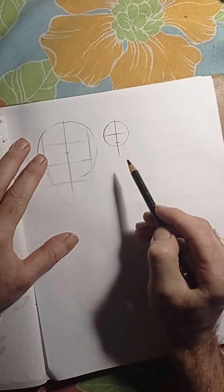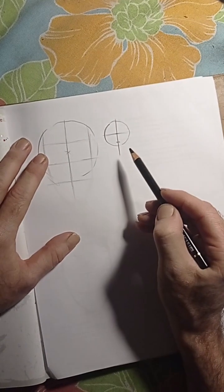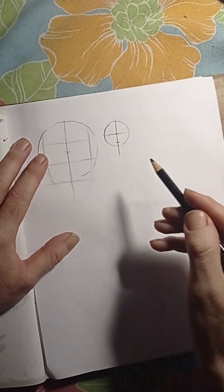Let me see if you guys can see. Oh, okay, good. Because I got to check the camera. This is ridiculous, this phone.